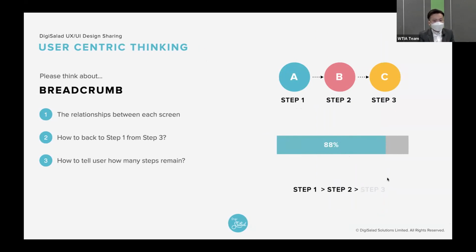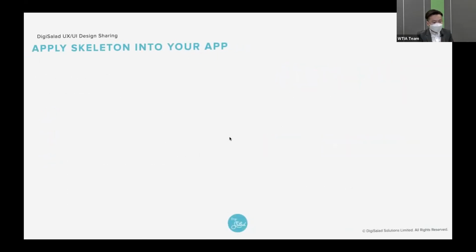If the form is really complicated, maybe we can show a progress bar to show how many percent they have already done and how many percent they need to go through for the coming screens. So we need to tell the story of their current stage and encourage them to finish their journey.